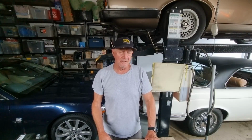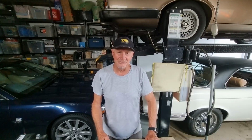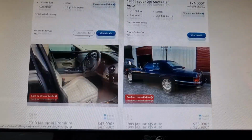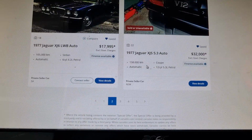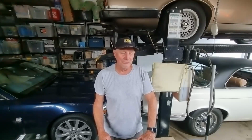Let's talk about us heading into a recession shortly in Australia. The classic car market is this bad since the GFC. It was pretty bad then. Mind you, you could have picked up a few bargains back then, which I didn't have the money for. And while I browse these sites, I'm seeing dozens and dozens of classic cars that every week they're just reducing their price more and more. Like I did with Mr. White. I think I've reduced the price at least 4 times since I started advertising over 4 months ago.